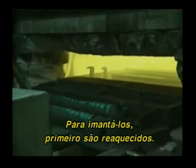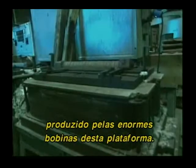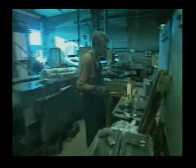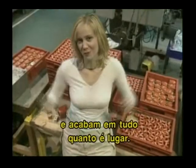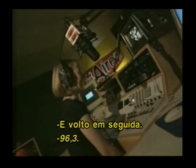The first stage of magnetisation involves heating up the metal shapes again, then cooling them down in a strong magnetic field produced by the massive coils of wire that make up this platform. The electric field has a magnetising effect. Once they're painted, they're packaged up. The permanent magnets they make here go all over the world and end up in all sorts of places. So where do you find magnets today, and what are they used for? And that's coming up after this.